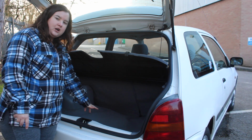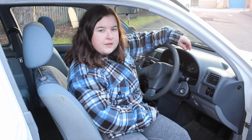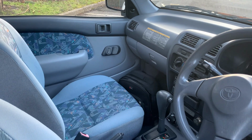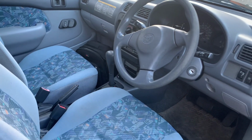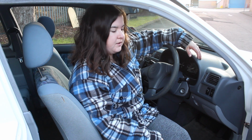The boot floor carpet in this Starlet seems to be in better condition than in the Starlet 1 as well. And then up front, obviously the dog was mainly sitting in the back, so most of the dog hair was in the back there. I do believe this driver's seat is a little bit grimy. I could probably do some sort of wet vac and some chemicals being put on it to clean it up.